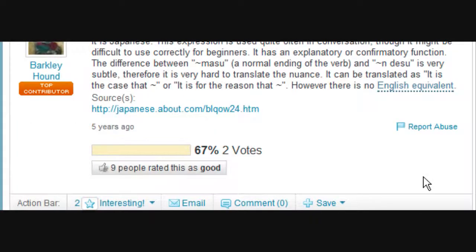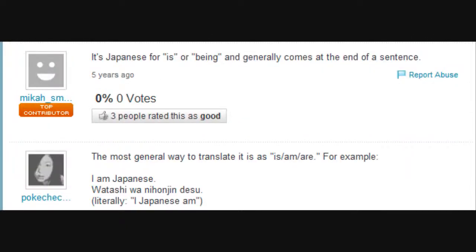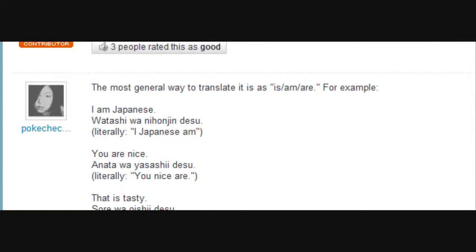It is the reason that. Desu is Japanese for is or being, and generally comes at the end of a sentence. The most general way to translate it is as is, am, are. For example, watashi wa nihonjin desu. Japanese, nihonjin desu. I Japanese am. Watashi wa nihonjin desu. I saw it with watashi earlier, but the wa was a ha in the hiragana.